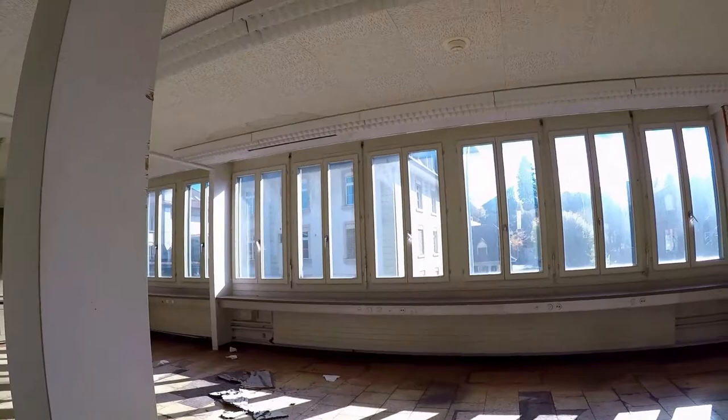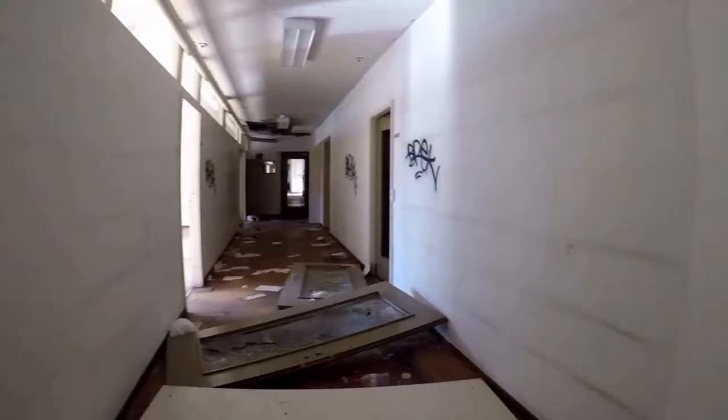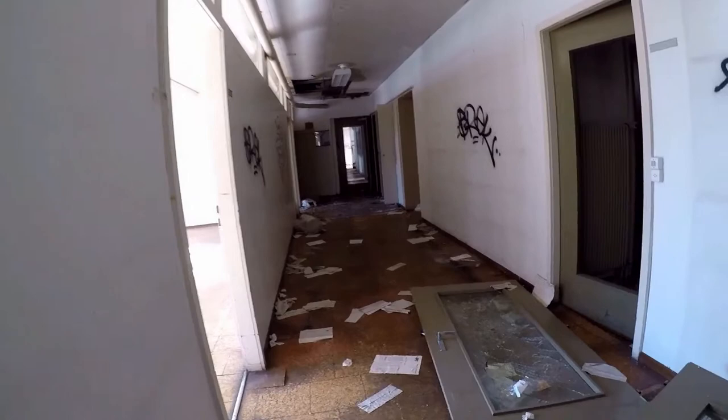This is the city here. Let's get away from the window. This looks like the home of somebody. Some animals have been here too. There's some ventilation system here, but not really that much to talk about. So we saw everything in this region of the building.